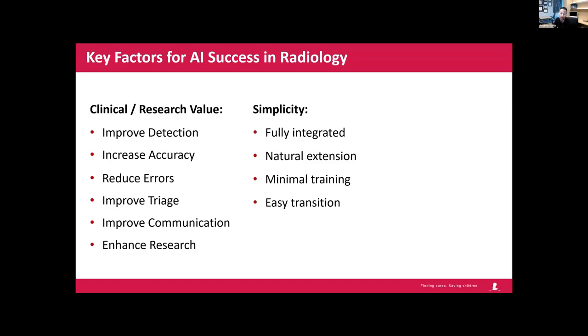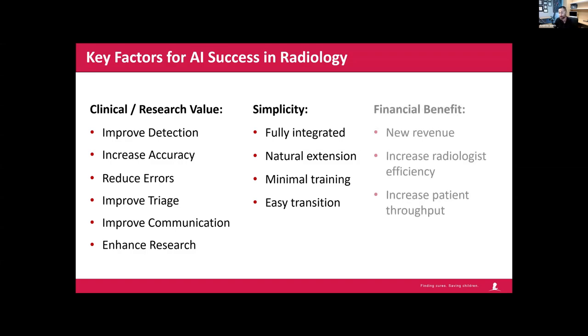How easy is it to integrate the AI? Is it a natural extension of what we're doing in our normal workflows? Hopefully there's minimal training required to use it, and it's a super easy transition to use the solution. And last is a financial benefit.